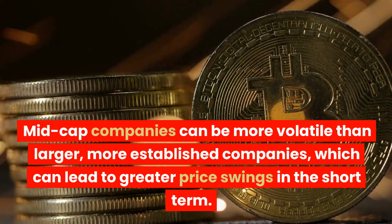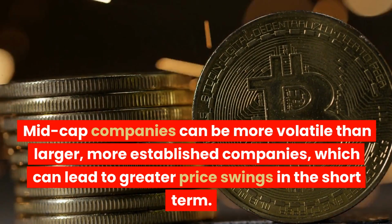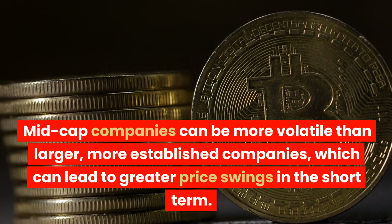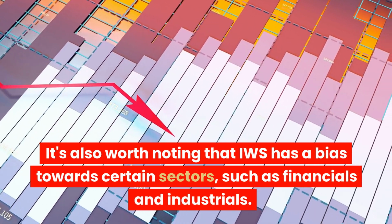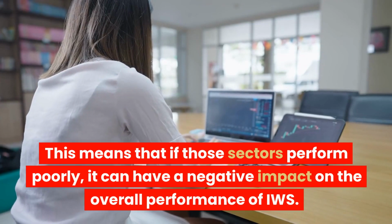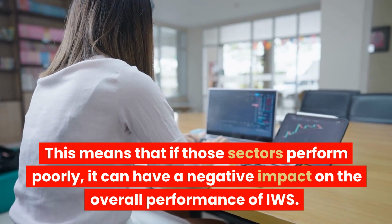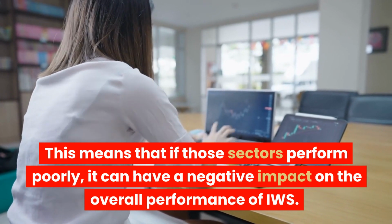Mid-cap companies can be more volatile than larger, more established companies, which can lead to greater price swings in the short term. It's also worth noting that IWS has a bias towards certain sectors, such as financials and industrials. This means that if those sectors perform poorly, it can have a negative impact on the overall performance of IWS.